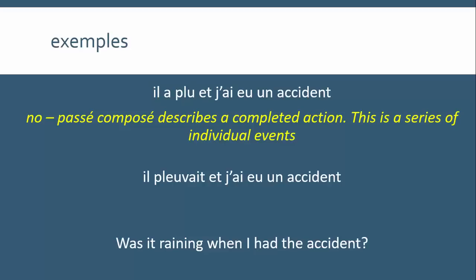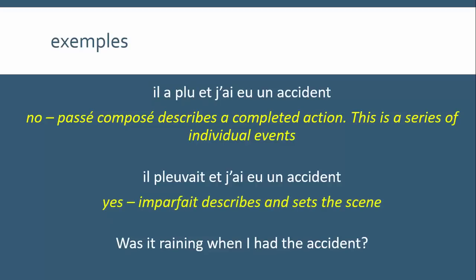On the other hand, in the case of il pleuvait et j'ai eu un accident, yes, it was raining when I had the accident, because remember, the Imparfait describes and sets the scene. It was raining, il pleuvait, and at the same time, j'ai eu un accident, I had an accident. We're not going to say j'avais un accident, that would be it was raining and I was having an accident, as if the two things just happened to be happening at the same time. No, this is set the scene with il pleuvait, and then say what happened, j'ai eu un accident.